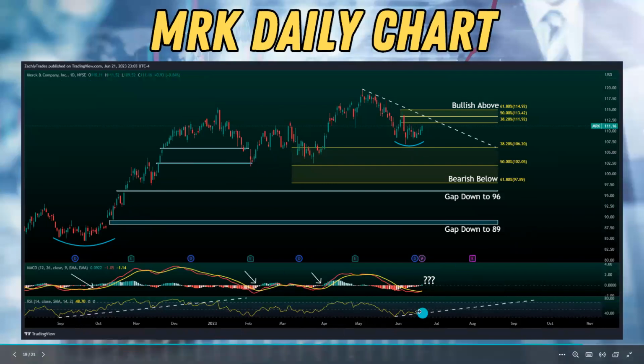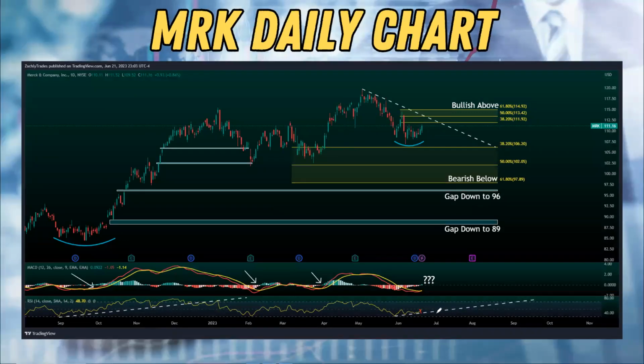And we're going to see if we can continue to hold this bullish divergence trend line on the RSI. If we do break this bullish divergence trend line, then there is a strong chance we see a pullback in the stock. Now, ultimately, from a macro perspective, we're looking at a major move from this swing low to this swing high, right? So we have this huge move up.